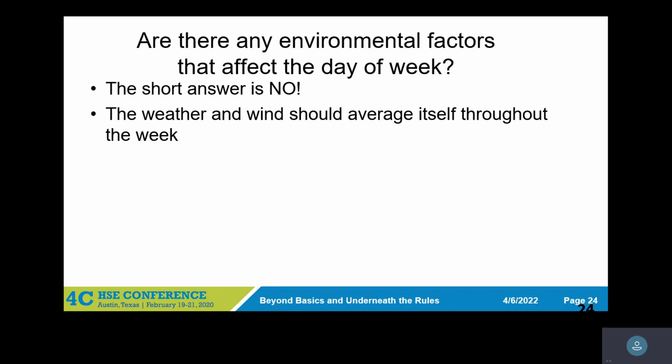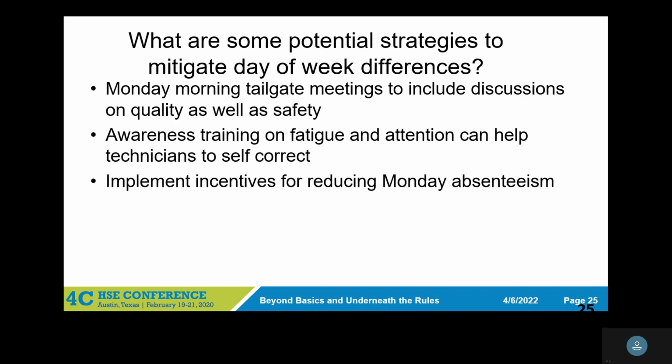Yeah, no environmental factors for the day of the week. It all kind of averages itself out. Potential strategies to reduce this: I mentioned the Monday tailgate meetings to include discussions on quality as well as safety, and awareness training on fatigue. The whole idea is to get your technicians to help self-correct on what they're doing.